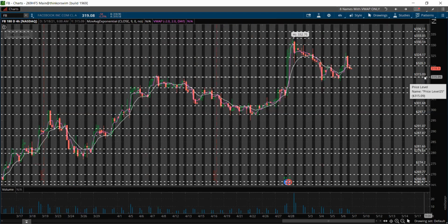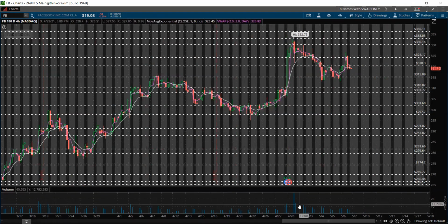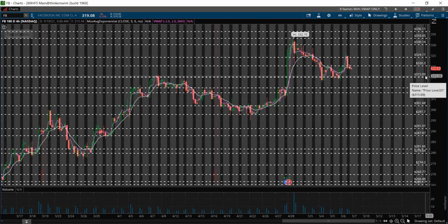If that were to break and we do see significant market weakness, and also confirmed by volume, such as something like this. This is what you want to see, right? Whether you're shorting or you're going long, you want to see convincing volume. So if we do see convincing volume, 315, if that were to break, 310, 307 would be my first take profit area.